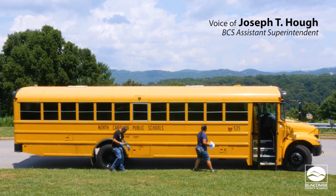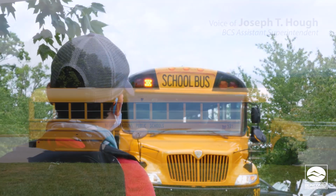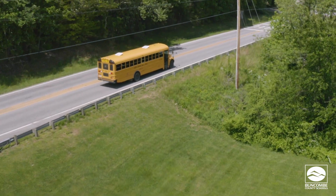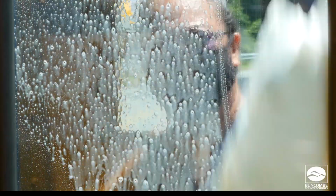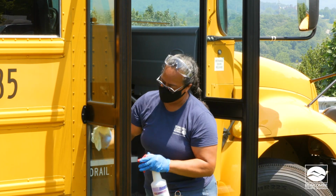BCS families depend on safe bus transportation each day for their children. Now, more than ever, this means special consideration is given to various health and safety practices to ensure both drivers and students can travel safely to and from school. BCS staff will work to keep the floors free of debris and common surfaces both cleaned and disinfected more frequently.